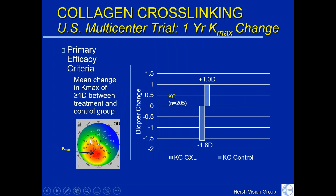First, let's look at this picture. This is a corneal topography map. This is like looking at a mountain range from a satellite. Red is high, blue is low, and green is in between. A normal cornea is completely green.